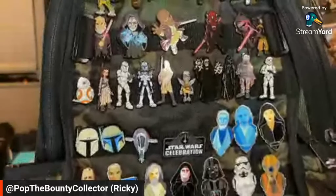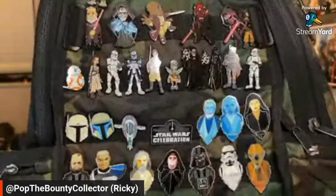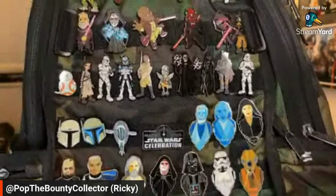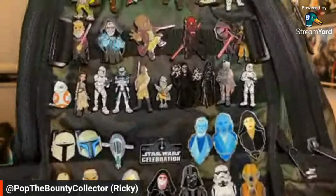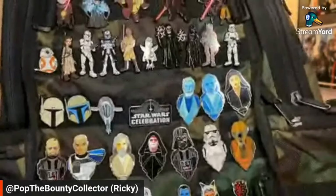So those were the five chases, and I got lucky that I got all five. I believe I did a trade with Tony because I had a double of one of the chases and he had a double of one of the chases. So we got all five.